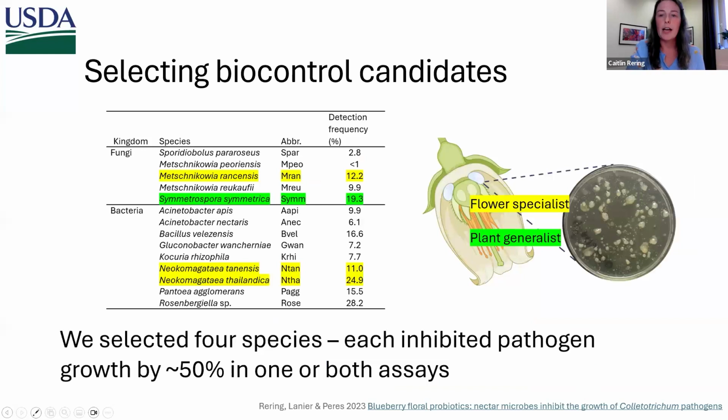So based on these results, we selected these 4 microbes for further study, both because they were all frequently detected in flowers. So here I am sort of showing their detection frequency in our survey results, and because of their efficacy in one or both of our assays.